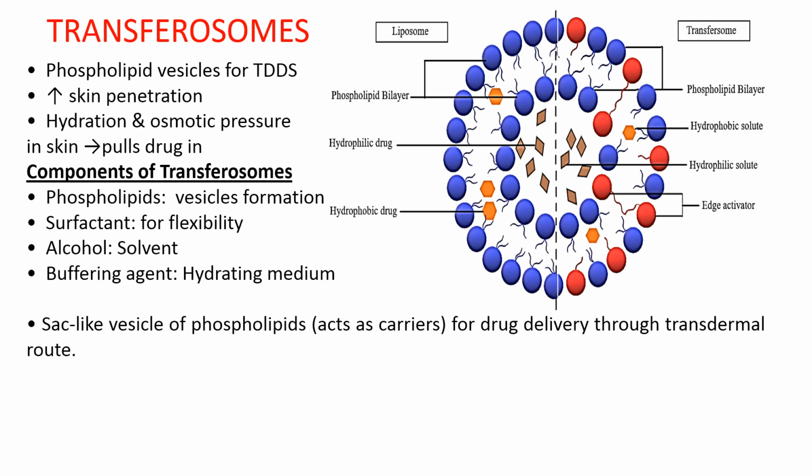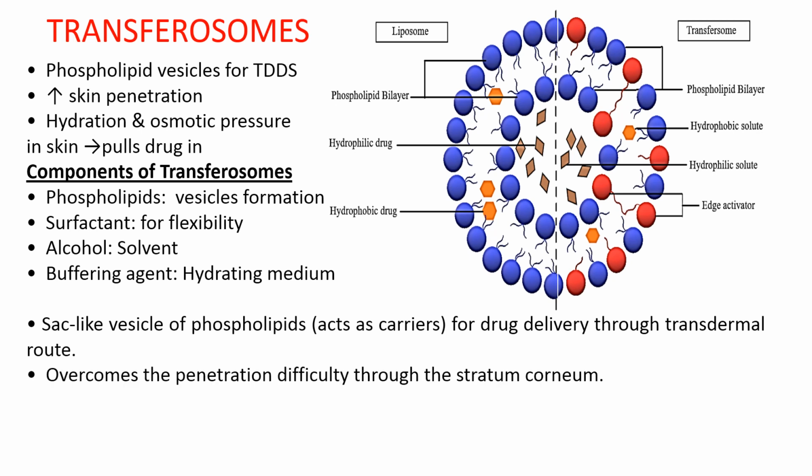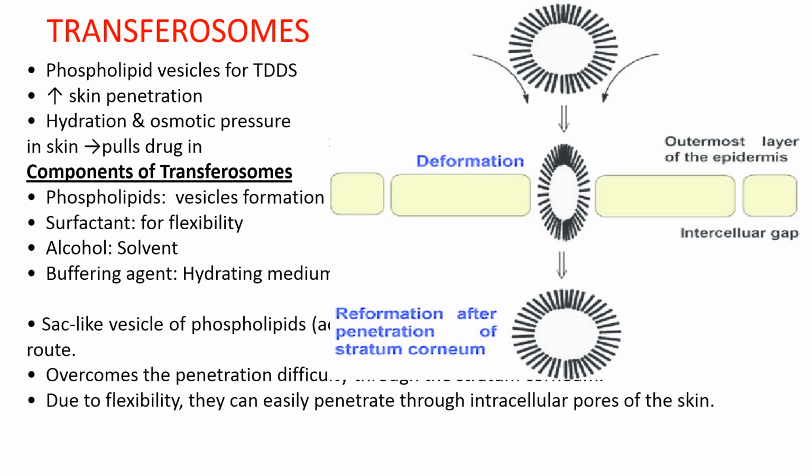As we have discussed, these are sac-like vesicles made up of phospholipids for drug delivery through skin. They are able to overcome the penetration difficulty faced by normal drugs. Most of our drugs or APIs are unable to pass through the skin, but transferosomes can easily make access to these drugs. Additionally, these transferosomes are very similar to an octopus. They can mold their body, they are so flexible as to fit into a smaller gap, so they can change their shape and enter through the smallest pore of our skin, and then they can regain their original structure. This is how they help in penetration.